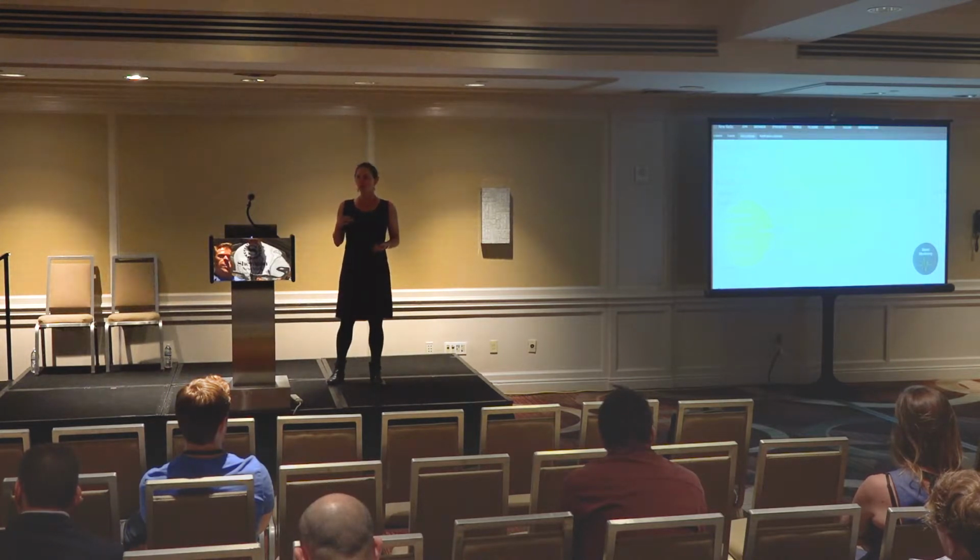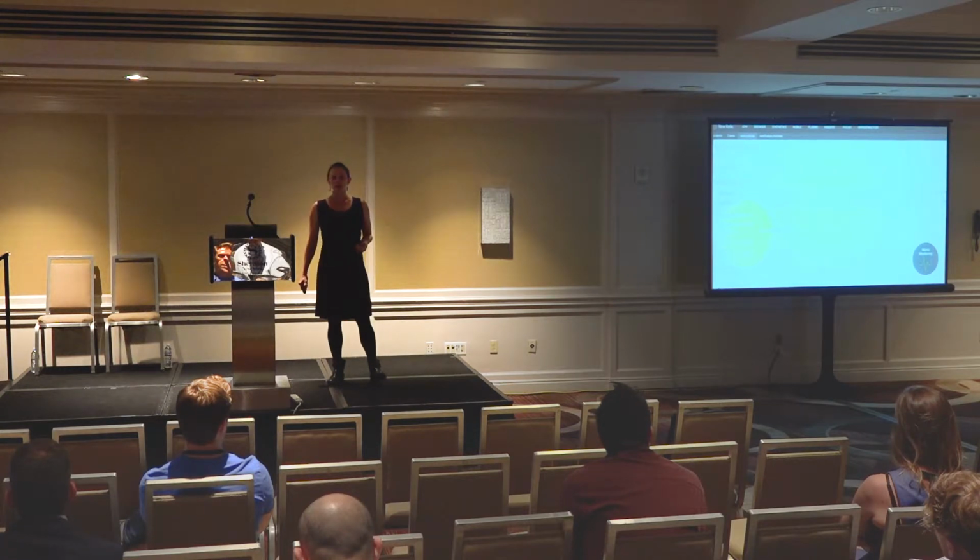Same thing with HTTP errors. You want to set your threshold a little liberally so you're not catching every little spike, but so that you know if things are going really wrong, and you can react very quickly. This is the alerts UI for New Relic.